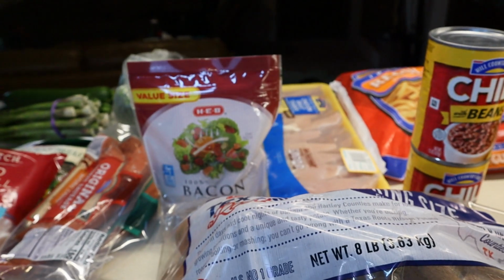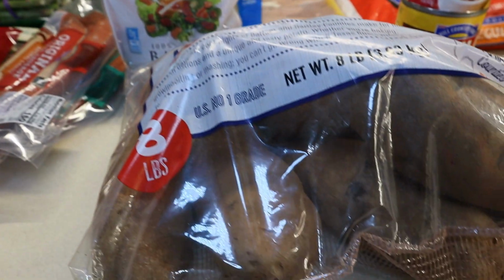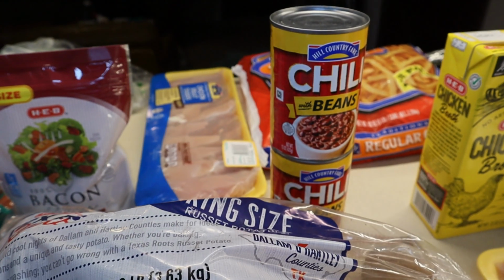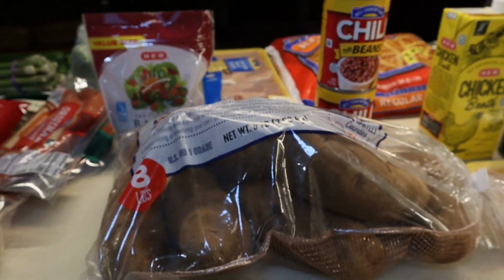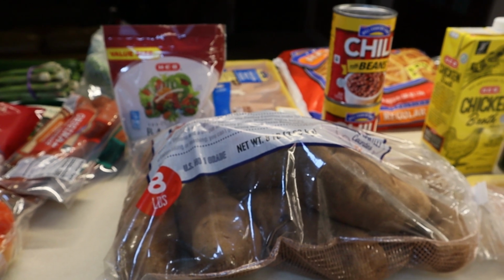Over here next, I have the bacon bits there, and the baked potatoes, and the 2 cans of chili. And that right there is to make baked potato bar. It's really simple. The kids love it.